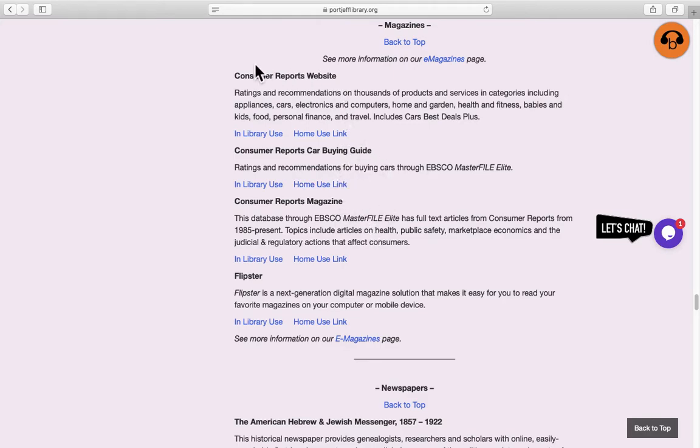Consumer Reports also has its own website, which is a really great website. And we also have separated out their car buying guide because Consumer Reports is extremely popular for using to research when you're shopping to buy or lease a car. We have that separated out here. You can just use the car buying guide to access the website if you want. You can use the website link. Either way, either one of these links will take you to the website. We just separated out the car section just so you can skip right there. So basically there's 2 Consumer Reports resources here, the magazine and the website.